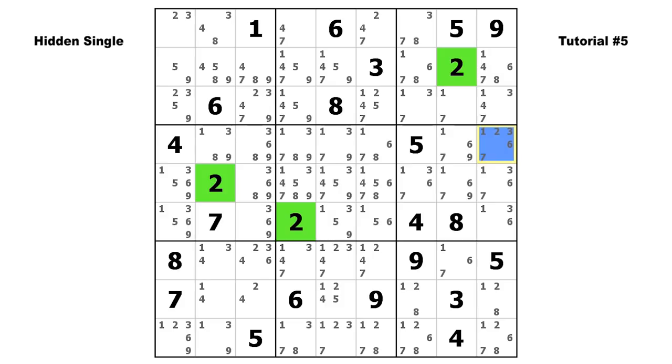Now let's go back. Now the computer thinks this cell can be a 1, 2, 3, 6, or 7, because those numbers are not already placed in the row, column, or block in which that cell lies. But we as humans can see that it is the only two in that block and in that row, so it must be the solution, okay?